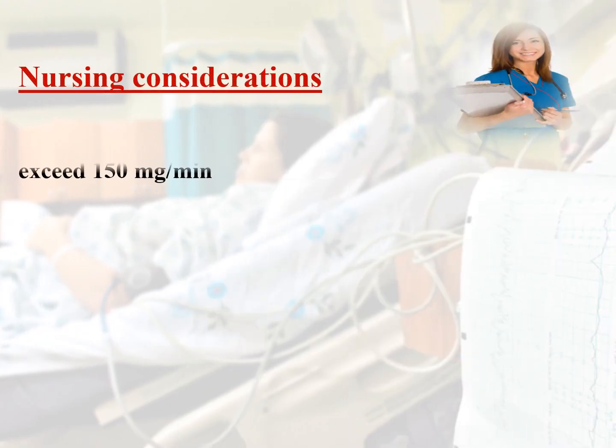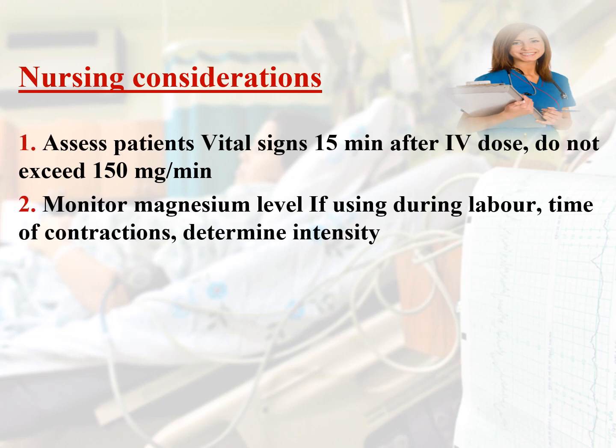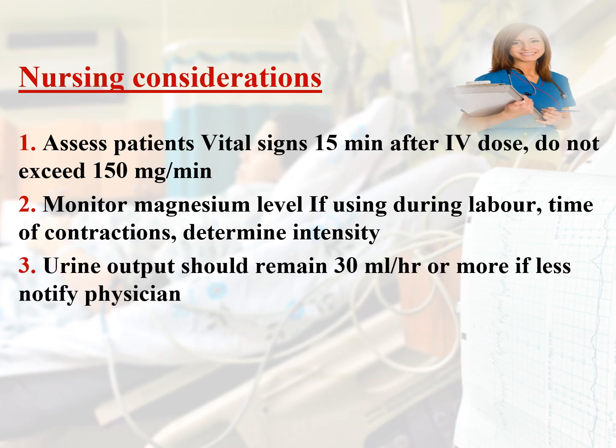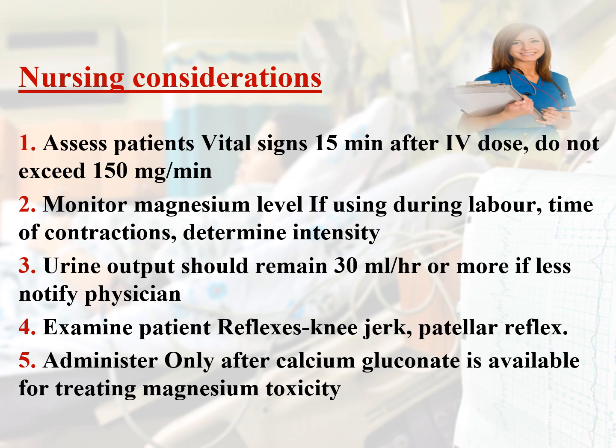The nurse has to assess the patient's vital signs 15 minutes after IV dose; do not exceed 150 mg per minute. Monitor magnesium level if using during labor, and time the contractions to determine the intensity. Urine output should remain 30 ml per hour or more. If less, notify the physician. Examine the patient's reflexes, knee jerk, patellar reflex. Administer only after calcium gluconate is available for treating magnesium toxicity.